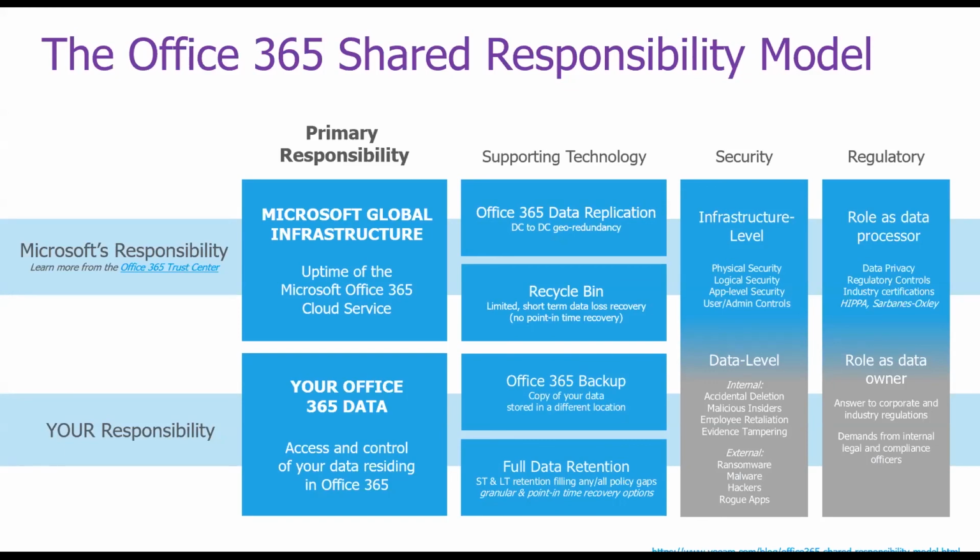Now, back to your responsibility. You do need to get a copy of this data somewhere just to be safe. And also, let's kind of talk about retention. Short-term, long-term, you name it, you can go and define your own retention independent of whatever Microsoft's tools are when you implement a backup solution.